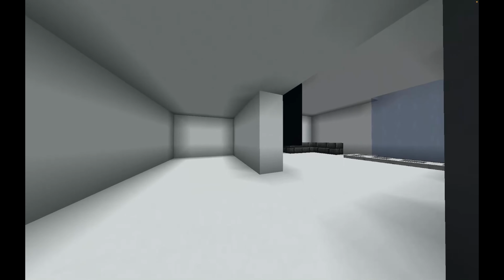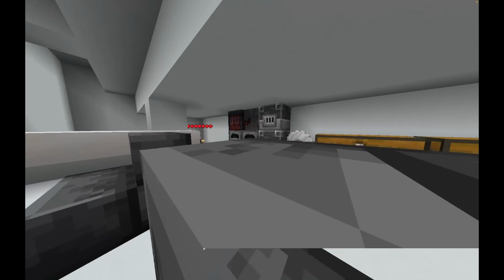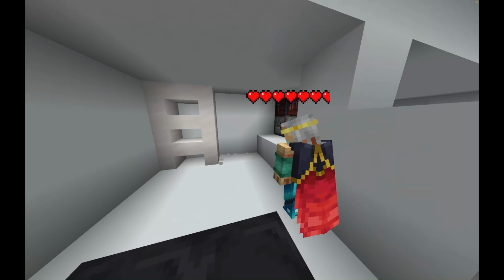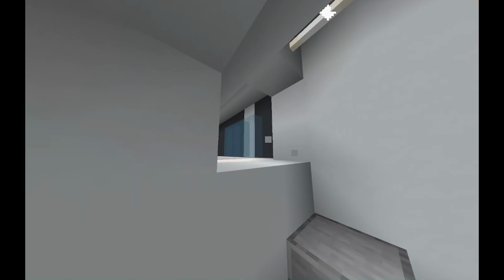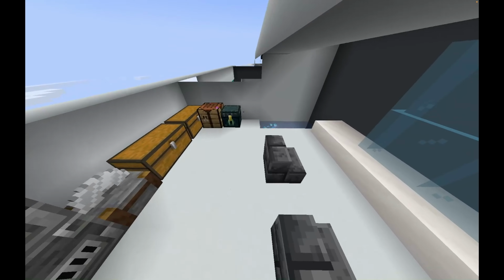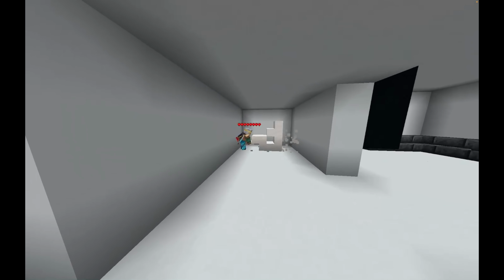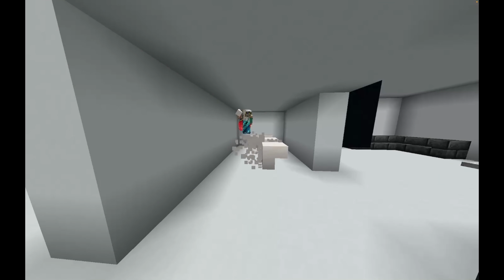And then here I decide to build a dining room because they need to have a place to play card games and D&D or something. I don't know. But I built the bedroom because they need to sleep. Yes. And then here's the room of Dungeons and Dragons, I guess.